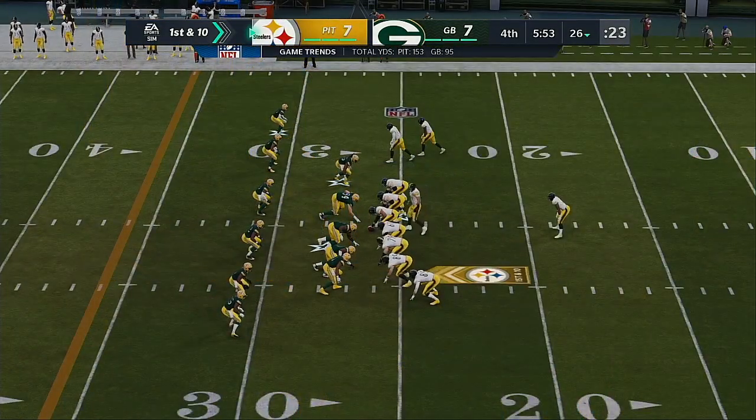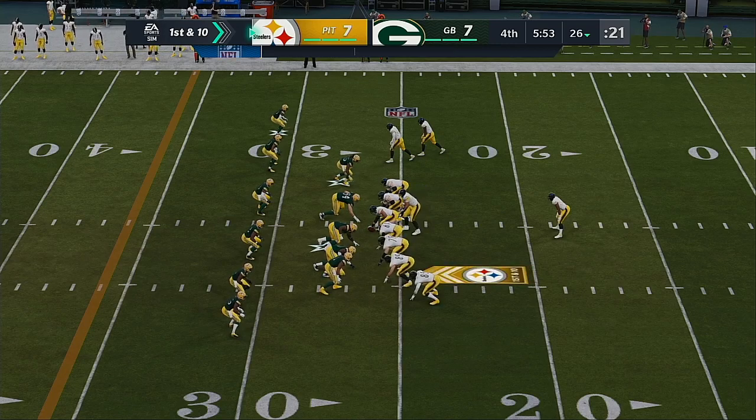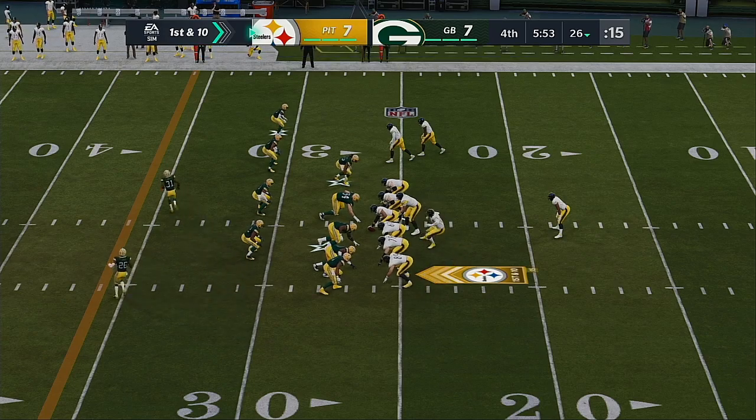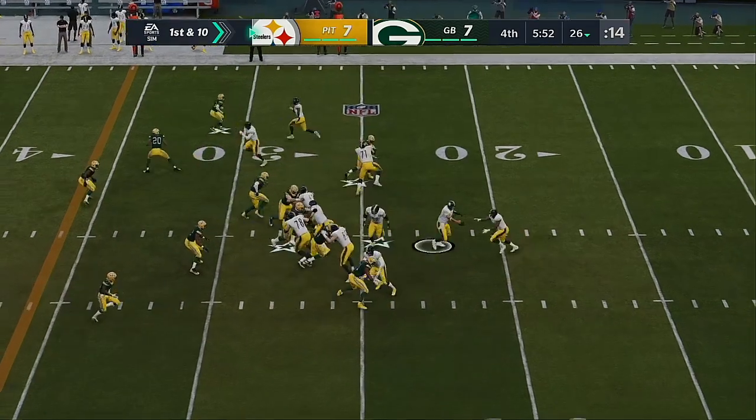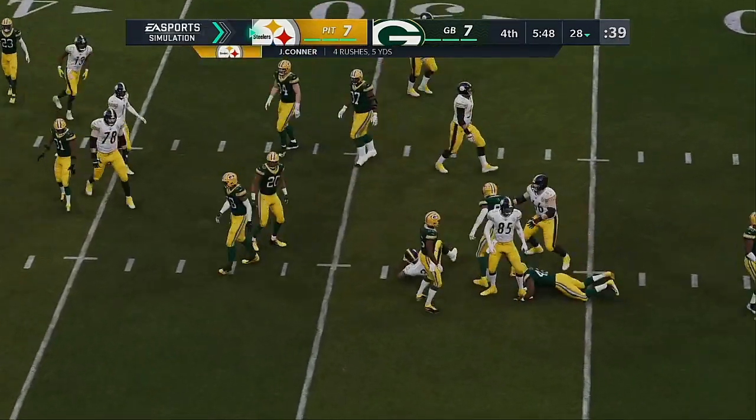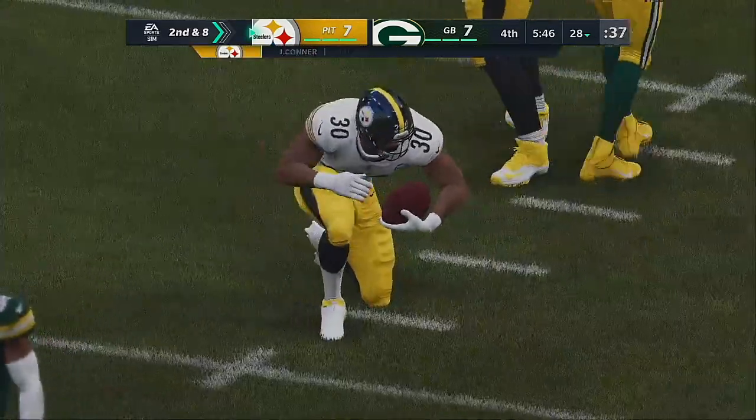Couldn't ask for much more to this point in the second half. A gorgeous day, one score game, first and 10 here. They begin on the ground here with Connor. Only a couple there as he'll be brought down about the 28.